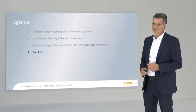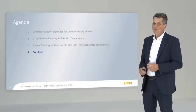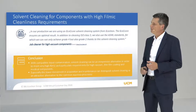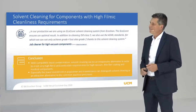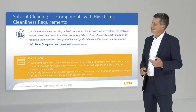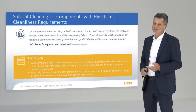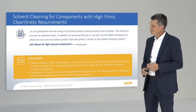What is the conclusion? Well, I wouldn't stand here and tell you that all this didn't work. Of course, we had a good result. Here you see a comment from one of our customers who actually uses such a precision solvent cleaning machine from us, EcoC Core. He cleans high vacuum components, and the result exceeded the expectations. He doesn't only reach grade 4, but grade 2 cleanliness requirements from ASML standards. And grade 2 are the most stringent filmic requirements out there in the high vacuum industry.